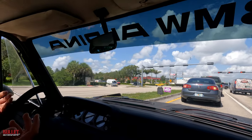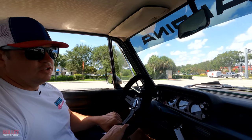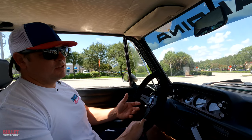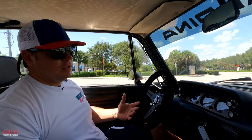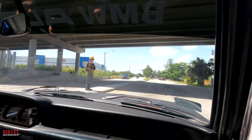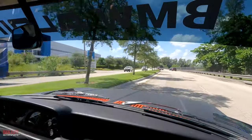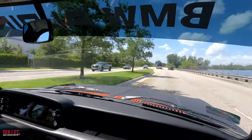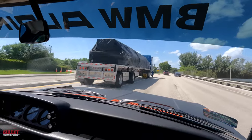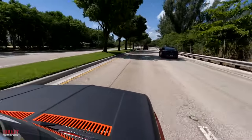My overall impressions right now, you can drive this anywhere. It's definitely unique. We had to ship this in from Germany. We did all the importation work. We also had it VIN verified and we have all the documentation showcasing that this is legal in the United States. I'm going over some bumps right now. Nice and firm. Steering is very precise. It's not loose.